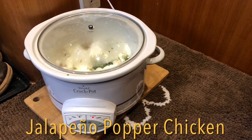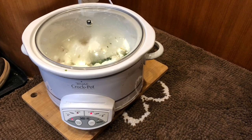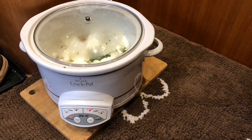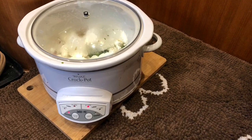In the morning, we decided to put Edna on. We've named our crock pot Edna because she cooks for us while we're out playing. So I made jalapeno popper chicken in the crock pot. It was pretty good and pretty hot, but it was delicious.